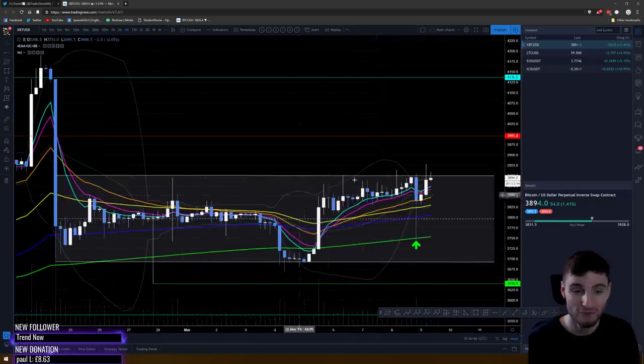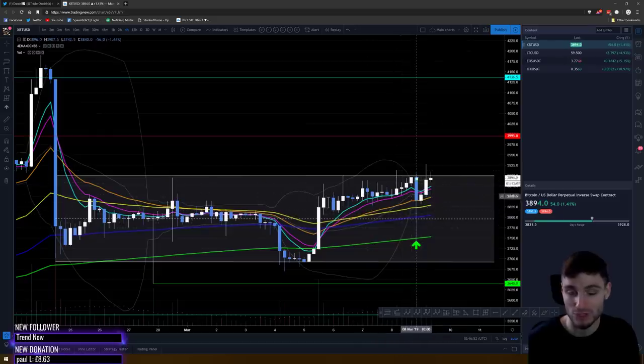This is definitely favorable for scalpers in this range, where swing traders, I guarantee a lot of swing traders would have got stopped out of their positions yesterday. I would be very surprised if they didn't. So this is definitely a scalper's range. As you all know, I was short from 3,900 anyway, so this for me was a nice opportunity to take some profits just in this range.